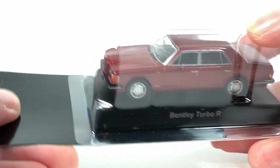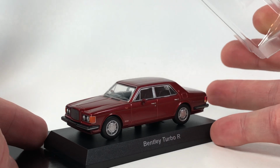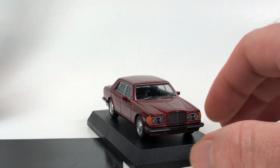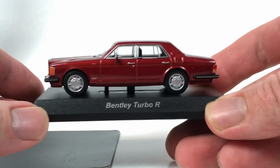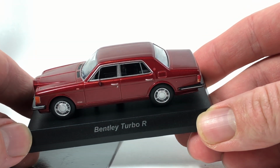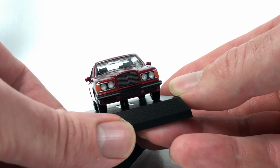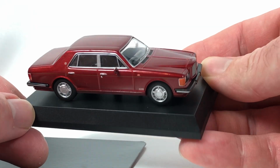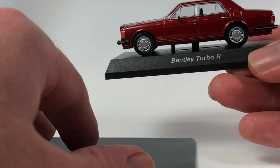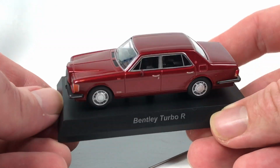Oh. Dude. Look at this thing. Oh, this thing is so cool. This has got to be the coolest one in this Bentley series. Look at the detail on this Kyosho. Kyosho is just one of the definite best brands to collect, hands down. Some of the pieces can be very expensive, but for the most part, you can get started in Kyosho pretty cheap.